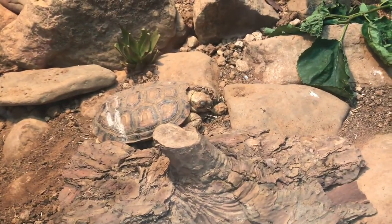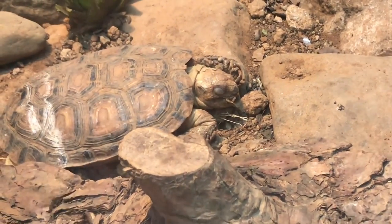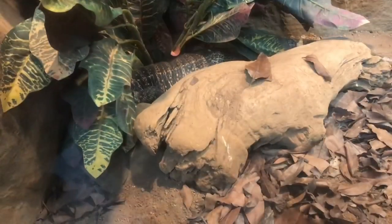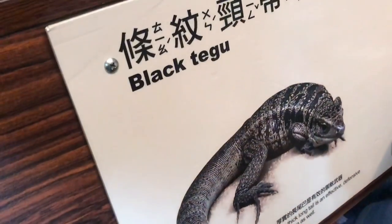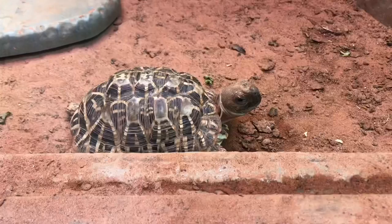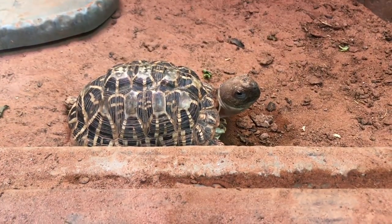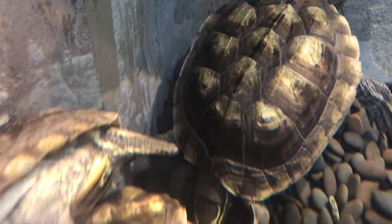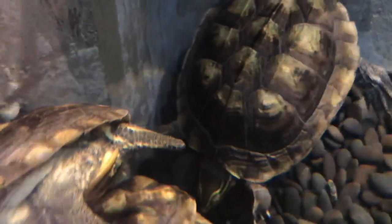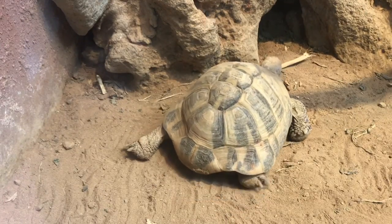Pancake tortoise chilling in his habitat. He's having a bit of a sleep. See, but this is a black tegu. Tegu. Indian star tortoise. Annam turtles. A spur-thighed tortoise.